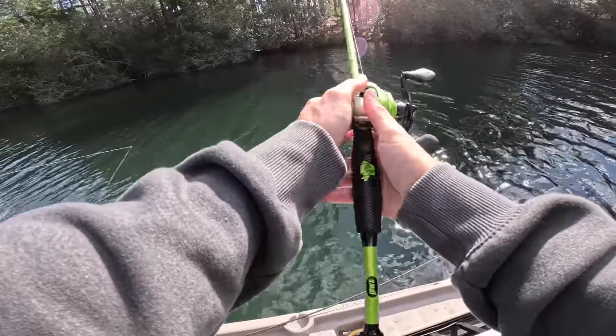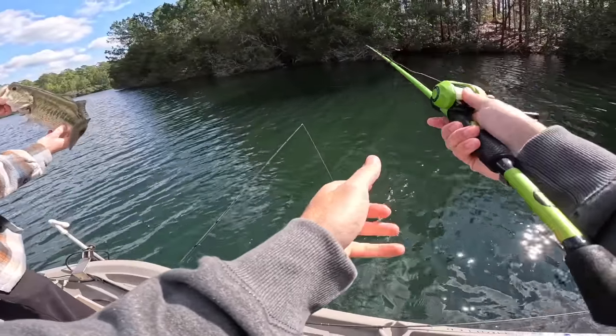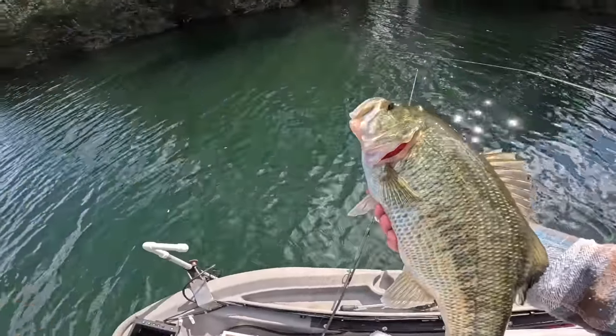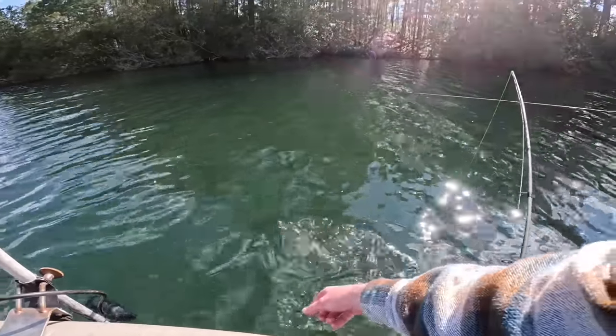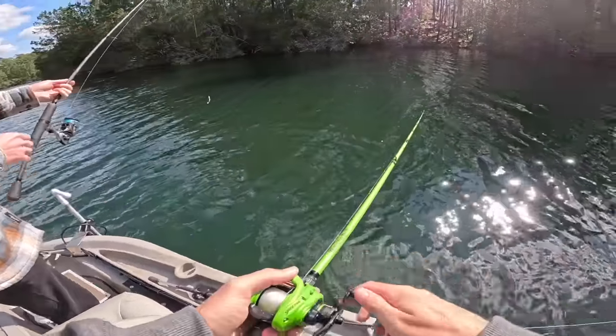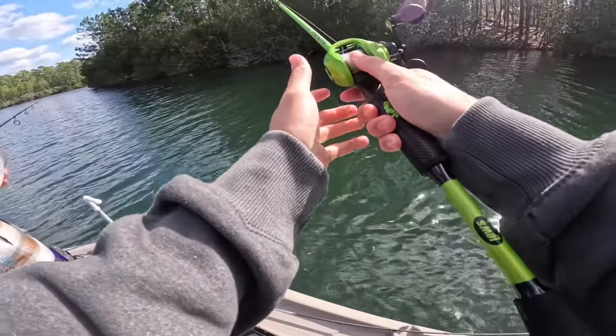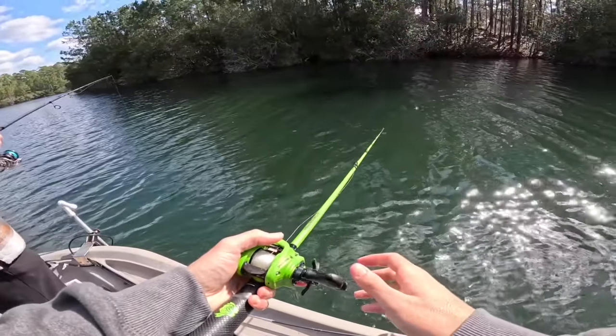This time of year, man, when the water gets clear like this, you can't just beat a chunk like that. Ready to do nature's work here in a month or two. I appreciate the help, lady. Stop, dude. We on board, both of us. We getting after them now, boy. Taking us a little second to get dialed in, but that's the start to a great day, guys.